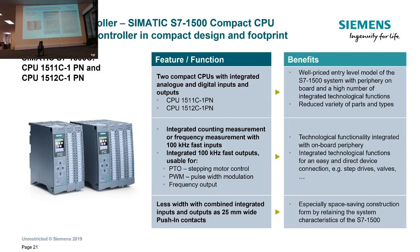So this is what the 1511C and 1512C, the compact CPUs, look like. You have onboard I/O available. I think the 1511C comes with your basic analog inputs and outputs, and then you get the 1512C that comes with the PTO, pulse train output. If you want to have a pulse train input servo drive or a stepper motor in the field, then you have this option available. So this I/O cannot be removed from the PLC, it's basically one unit.